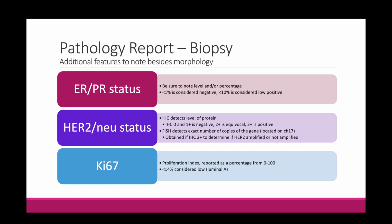So keep in mind if it's a low positive or a true positive. And also keep in mind that sometimes it's expressed as a percentage, sometimes it's expressed as a level on a slightly different scale. So whatever scale they're using on the pathology report, you should verify that. But you want to make sure that it's a true positive versus a low positive versus maybe even a negative if it's less than 1%. The other thing to do is to keep in mind the HER2/neu status.